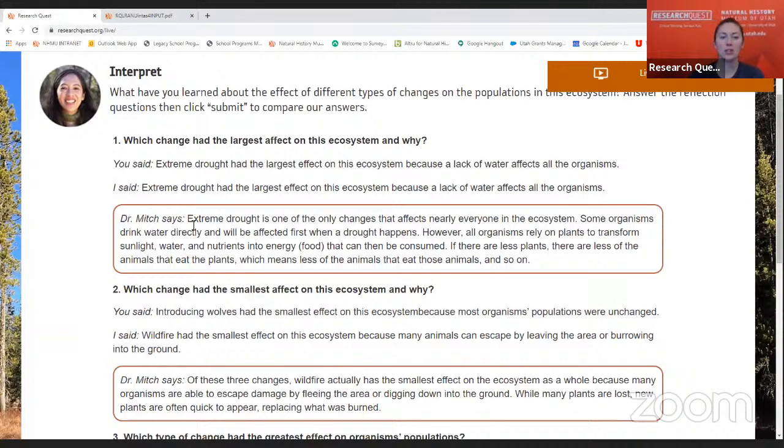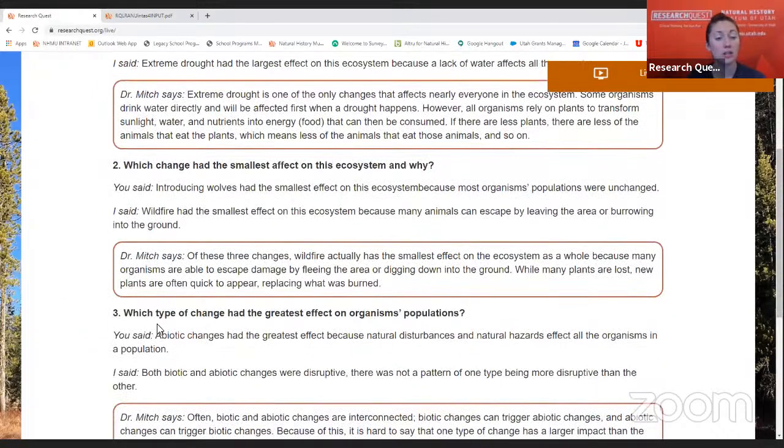So we can see that extreme drought has a major effect, right? It affects the producers, which are the base of the energy pyramid. And so without that energy, it will greatly impact consumers at all levels. Which change had the smallest effect?